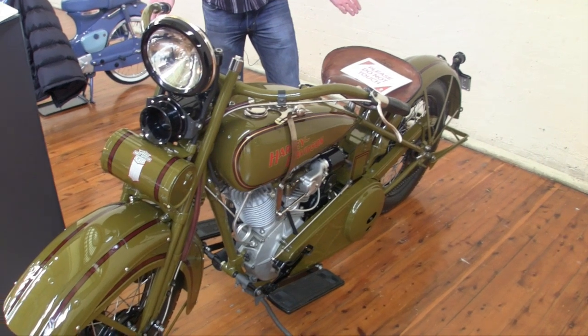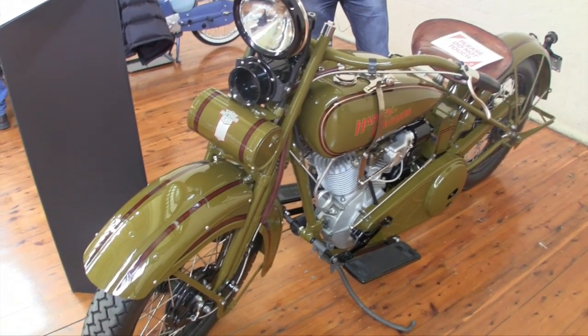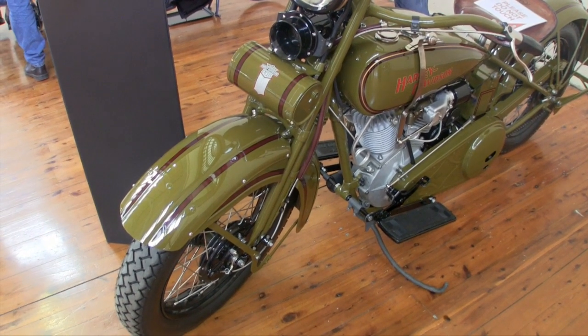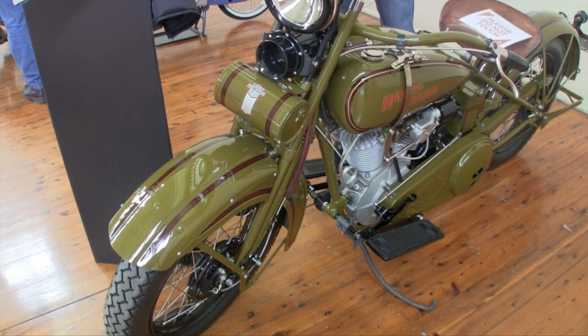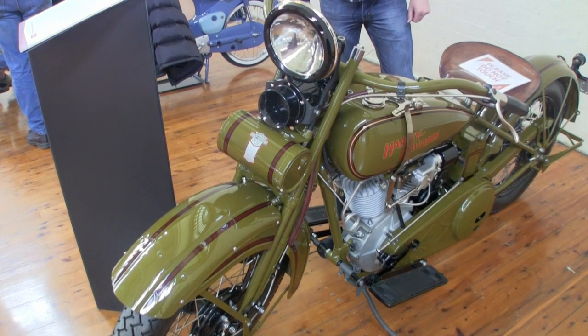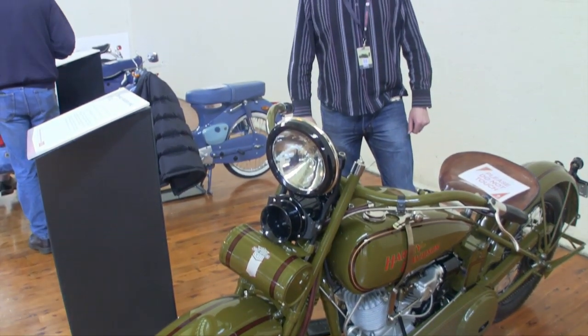You don't see them in too many restored conditions, and the owner, Jeff Nye, down in Victoria has gone to great lengths and put it on display. It's registered on comp plates, so it does get out on the road. Great to see one of these beasts still ticking along down the freeways.